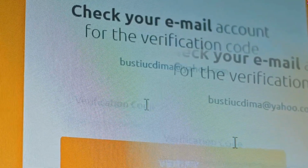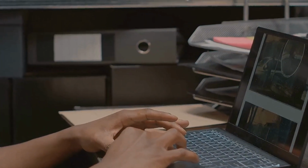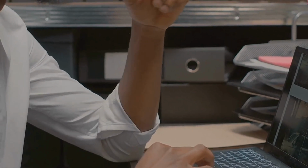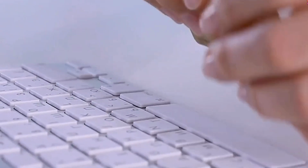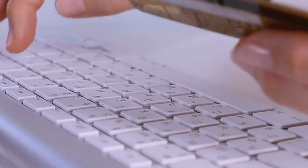This involves providing some basic personal information and verifying your email address. Verification is crucial as it ensures the security of your account and helps prevent unauthorized access. Once your account is set up, you'll need to fund it to start trading. Funding your account is a seamless process, and Binomo provides multiple options to suit your convenience.